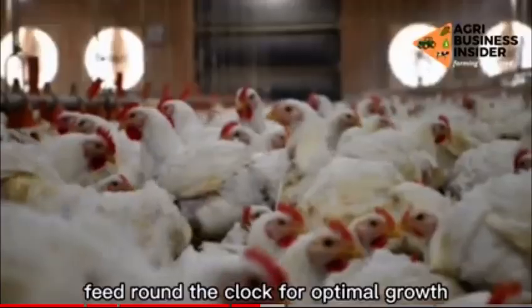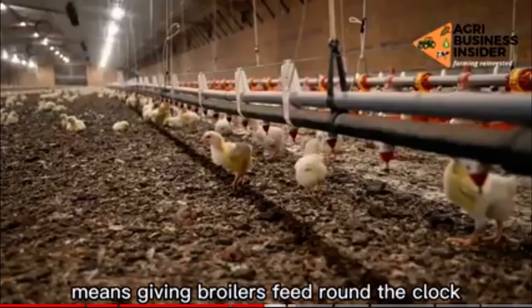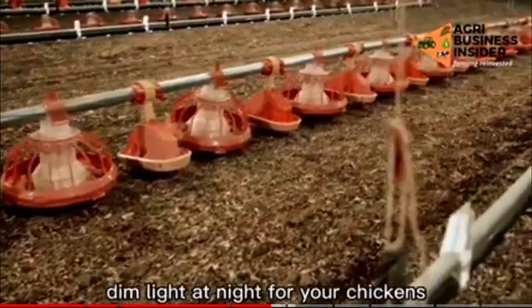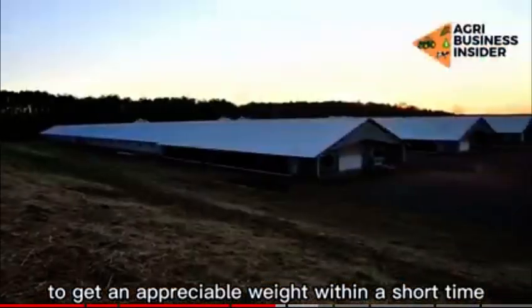Feed round the clock for optimal growth. The word ad libitum simply means giving broilers feed round the clock, and allowing them to eat as much as they can. You can only achieve this if you have constant dim light at night for your chickens, for them to get an appreciable weight within a short time.